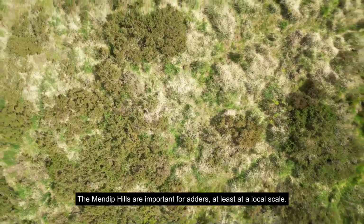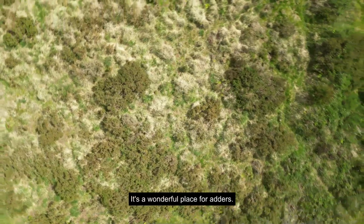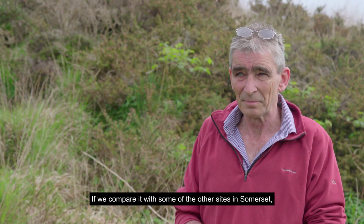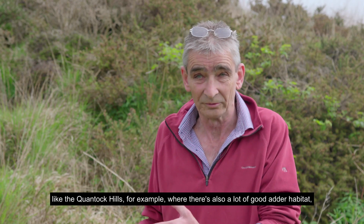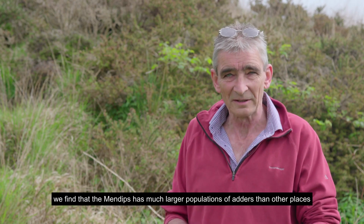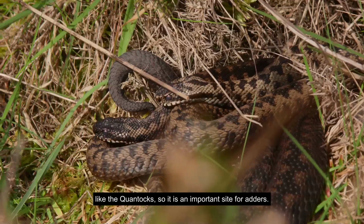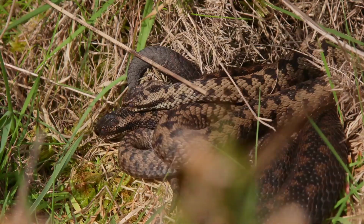The Mendip Hills are important for adders, at least at a local scale. It's a wonderful place for adders. There's a lot of good habitat up here, and so we've got quite a lot of adders here. And if we compare it with some of the other sites in Somerset, like the Quantock Hills, for example, where there's also a lot of good adder habitat, we find that the Mendips has much larger populations of adders than other places like the Quantocks. So it is an important site for adders.